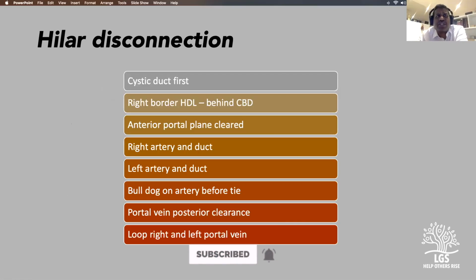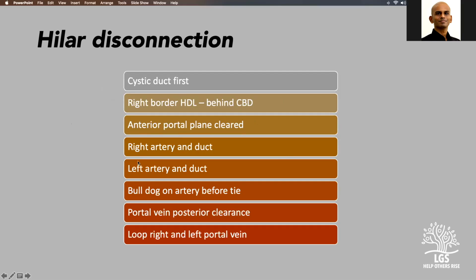For the hilar disconnection, there are a lot of people, this is my technique. I usually take down the cystic duct. The right border of the hepatoduodenal ligament is divided by placing the cystic duct on traction so that I can get behind the CBD or CHD. And the anterior portal plane can usually be cleared with a peanut. This gives me access to the right artery and duct and then to the left artery and duct. Before I tie the artery, I always put a bulldog on the artery so that I reduce the risk of dissection in the artery.